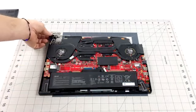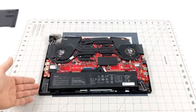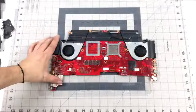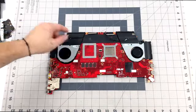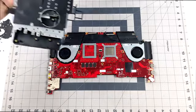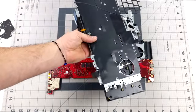So next thing I need to do is just remove the whole board itself from the top of the shell. So I've got that out. Everything's looking pretty good here. And just as I thought, the fan is functional. The keyboard bracket here was kind of pushing down on the fan itself, keeping it from moving.